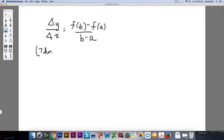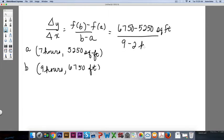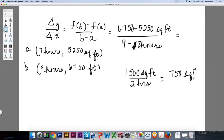So this first ordered pair is 7 hours, and he had done 5,250 square feet. After 9 hours, he had done 6,750 square feet. Again, I'm going to call this point A and this point B. So the function of B is 6,750 minus the function at A is 5,250. And those are square feet divided by 9 hours minus 7 hours. Oops, and this should have been a 7. Tried to do the math in my head. So what we got here was 1,500 square feet for 2 hours. When I simplify it, I get 750 square feet per hour.